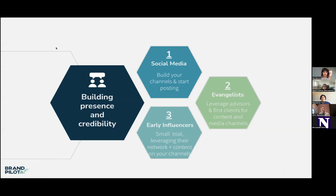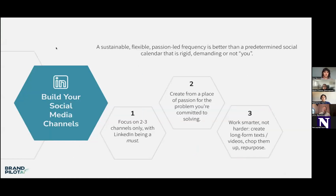So we're going to talk about social media, how you build your channels and post. We're going to talk about a term we're calling evangelist, right? So it's 1 degree of separation who are in your market. And then we'll talk about how you can leverage early influencers to do some small trials and start to get some visibility through influencer marketing.